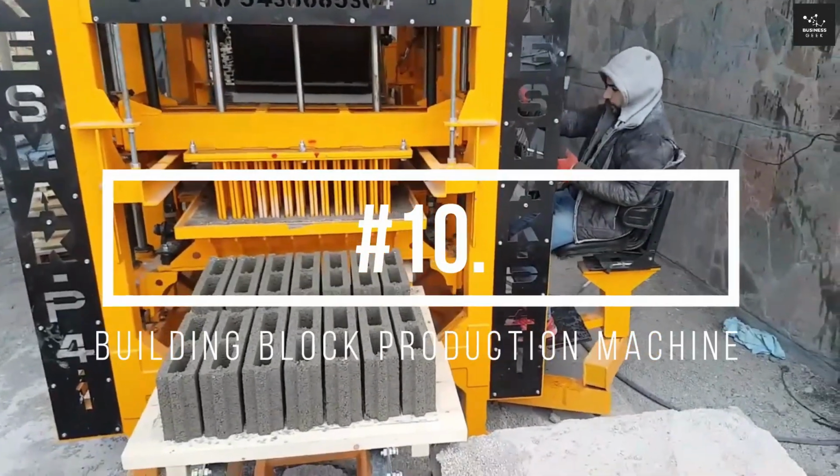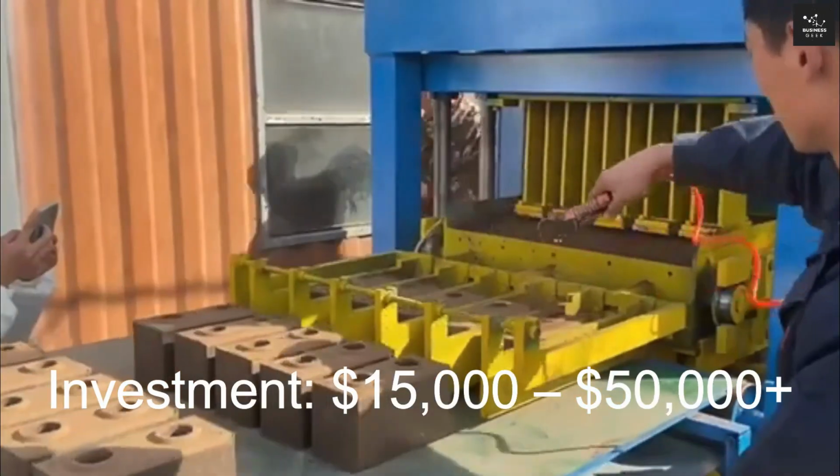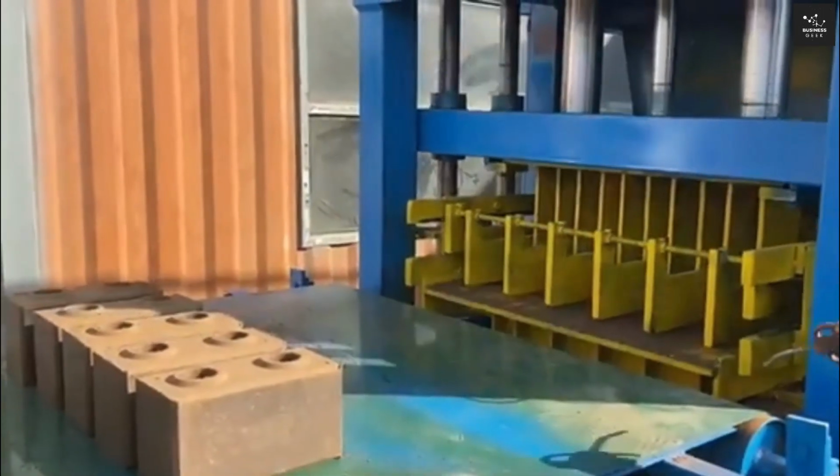10. Building block production machine. Investment range: $15,000 to $50,000 plus. Best for contractors, prefab builders, eco-construction.